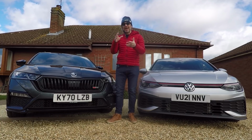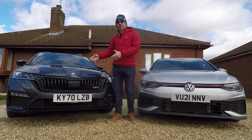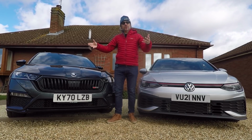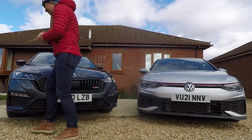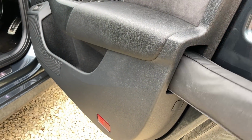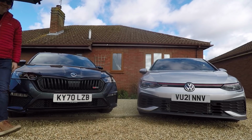And the beauty of that is that it leaves a bit of room between the VRS and the SEL model for something that offers the looks of the VRS but without the performance to slot in there. You could even call it the RS line, and I think much like the umbrella that you get slotted into the door card, that would also be simply clever.